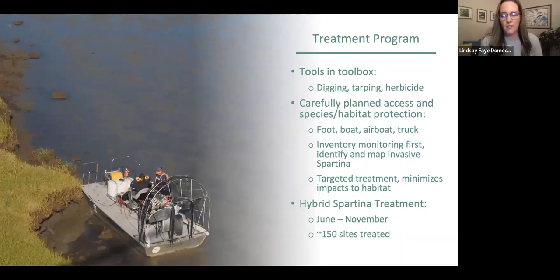And we do our inventory monitoring first, obviously, to identify and map the hybrid Spartina. And then we go in and we do our targeted treatment, which of course minimizes the impact to the habitat. And our hybrid Spartina treatment occurs between June and November, where we treat about 150 different sites.